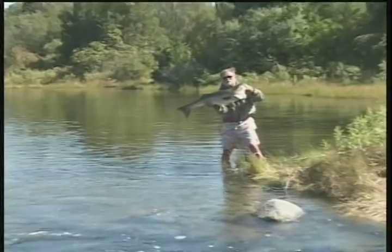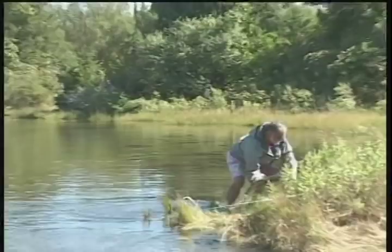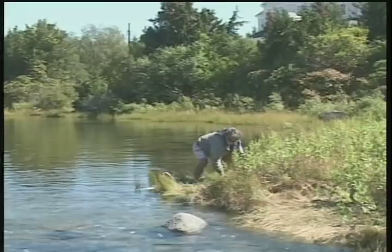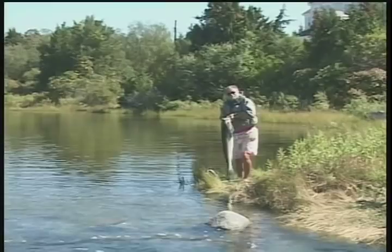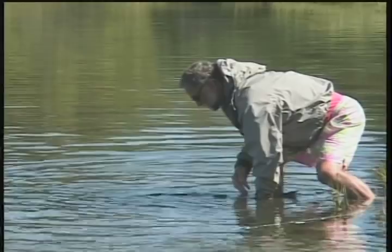Oh, huh? That's a good one. I don't know. I'd say 18, 20 pound fish. Let's get an idea. Oh, I got a mark. 38 inches. Okay, let's get her back, because she really fought well. Oh, thank you. Beautiful.